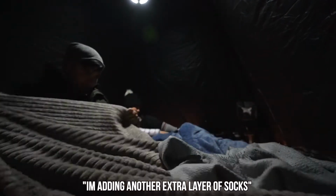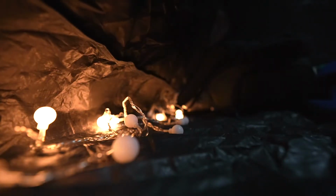Adding another extra layer of sock. Yes, blanket as well. It's gonna be a cold one. Good night. Good night.